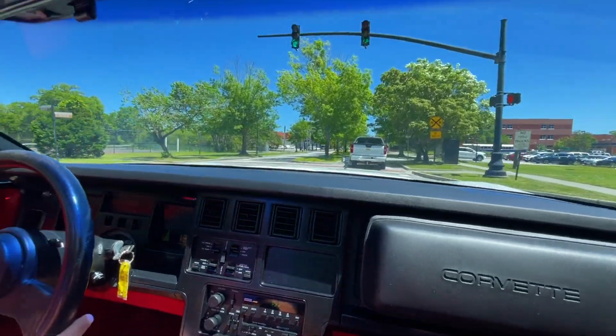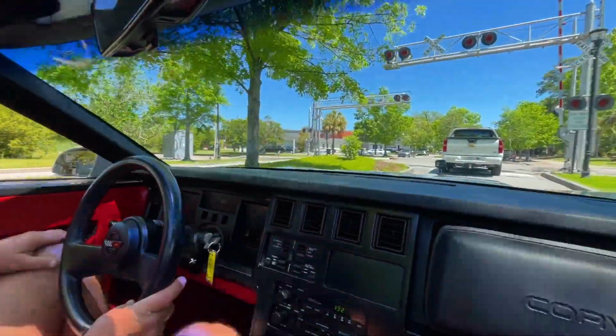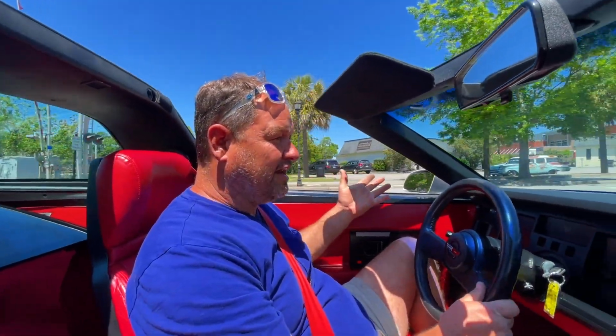Yeah, that's another thing, Chris, with Corvettes. You know, it's like the club, the experience of just people waving, waving at everybody. It's like Jeeps and stuff. You know, waving at everybody. You're part of something, yeah. Right. And all those, this is an '89.